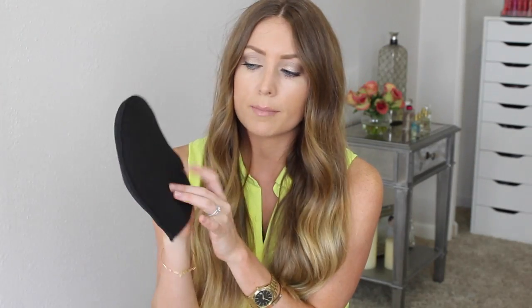And then I use the mitt. This is from Million Dollar Tan. So a good mitt though, I definitely would recommend getting one because I think it really helps with applying it. But I also have used this on my face, and it didn't make me break out, which is shocking, and it just gave my skin a really, you know, natural looking tan.